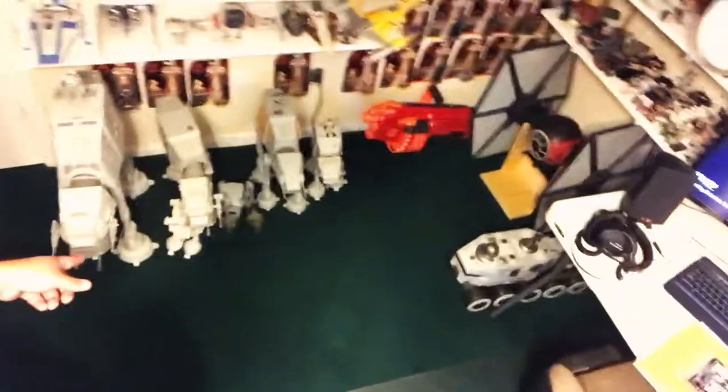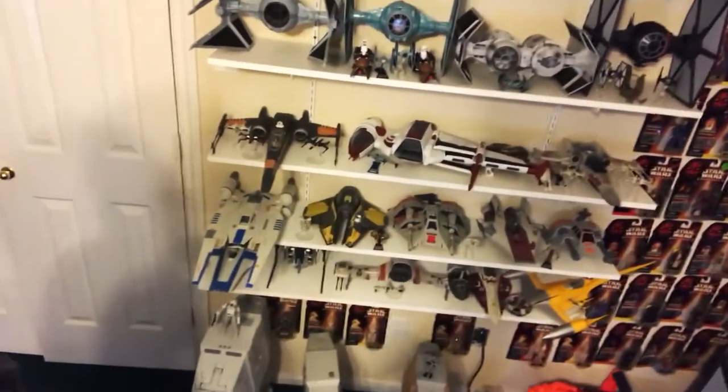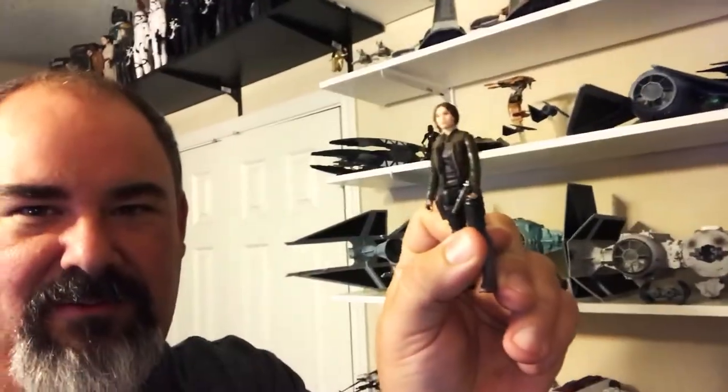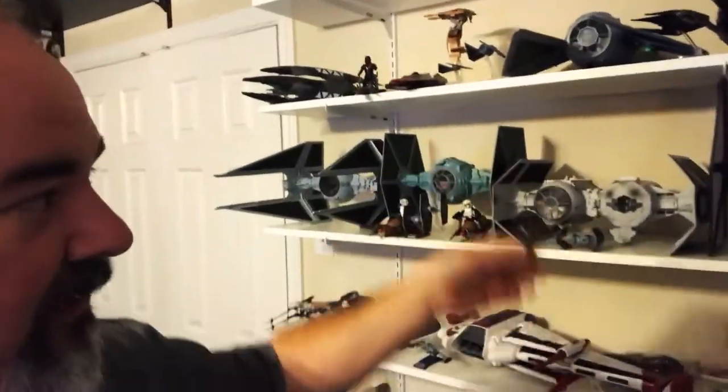Over here we've got the family of AT-ATs. Going up that wall, we've got vehicles. I like collecting the vehicles that fit the 3¾ inch figures. This is a 3¾ figure, and these vehicles all fit that size, so I'll collect those vehicles.